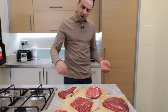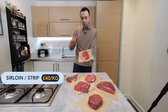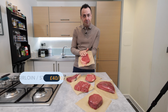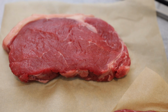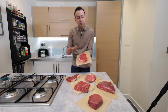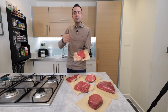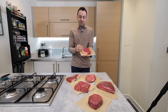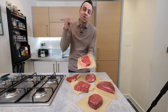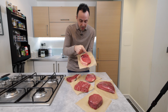And next, I've got a nice bit of sirloin steak here, which is what we call this cut of beef here in Britain. This is called the strip steak over in the States, and this costs £40 a kilo. Now, with sirloin, if it comes from the top end of the loin, you cannot complain about it. However, the more it goes towards the chuck end, then you tend to get more sinews going through the meat.